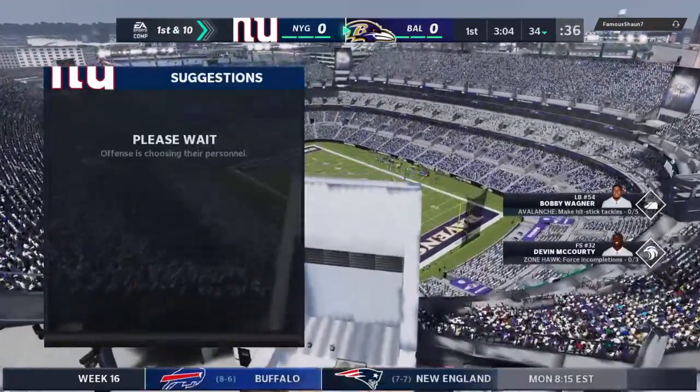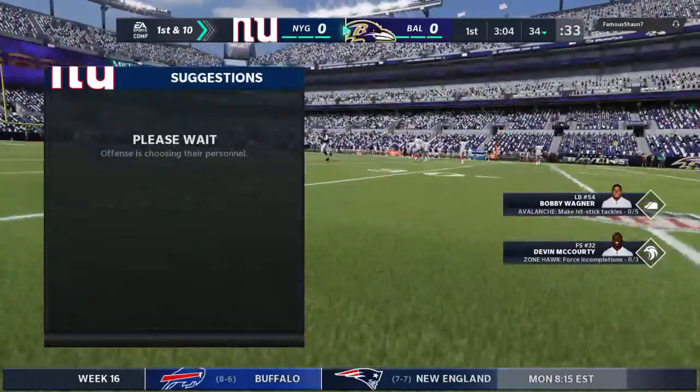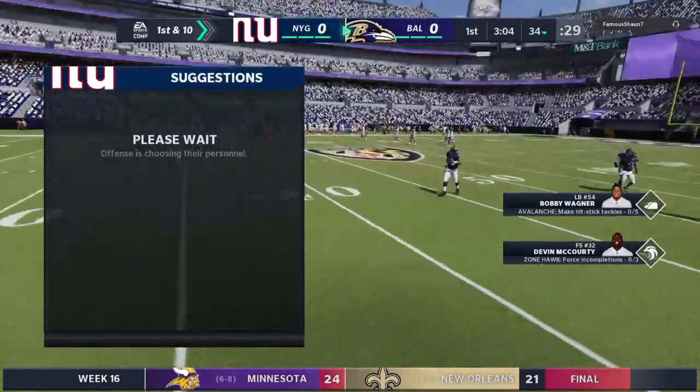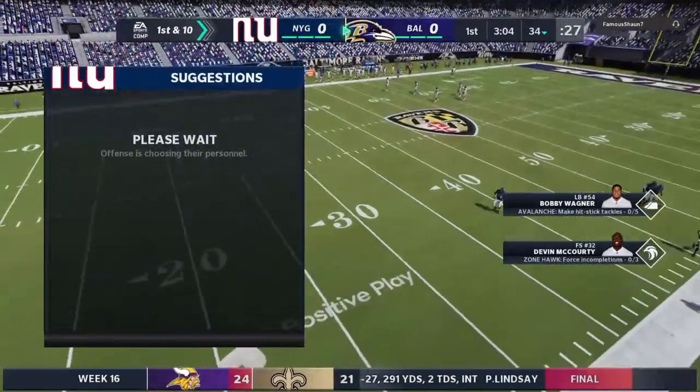Always disappointing when you miss a field goal, but when you're playing against a defense this good, you and I both know that's a crucial miss, because you can't afford to leave any points out there. You've got to take them when you can.